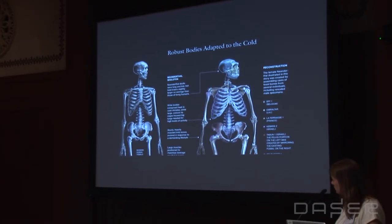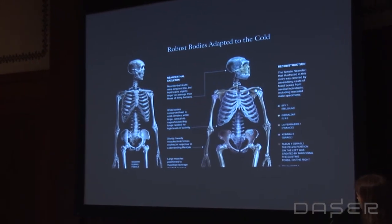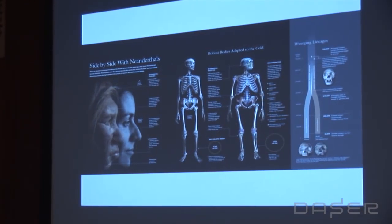So Juan Velasco, our art director, did this graphics showing the differences between the Neanderthal and human skeletons. And the interesting thing is they've never found a complete skeleton for a female. So he color-coded these bones based on where they were found. And that's how it ran. It's three pages, a fold-out, gatefold in the magazine.